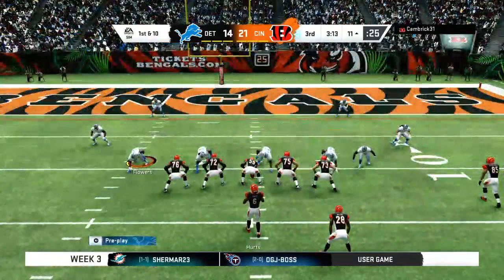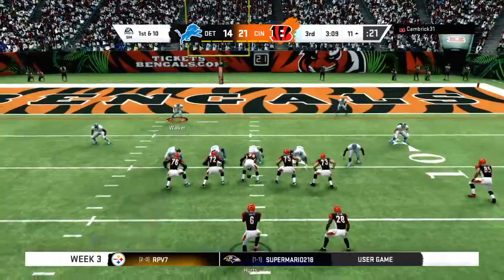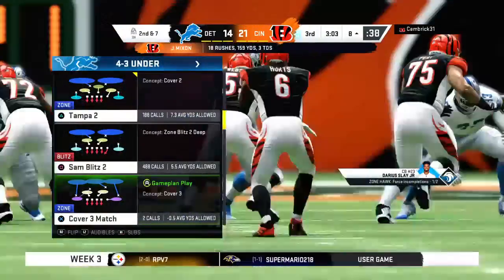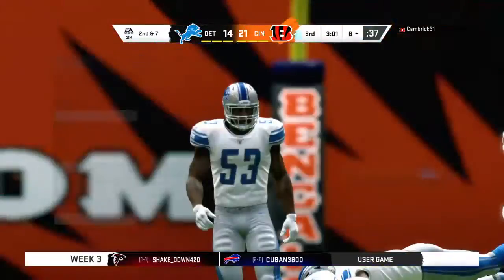Push him back. They'll run on first down. Mixon, and he'll take this one inside the 10 down to the 8. Give him 3 on first down. It'll set up a 2nd and 7.